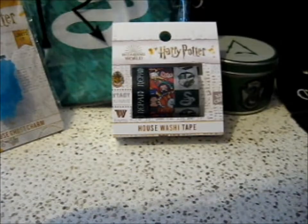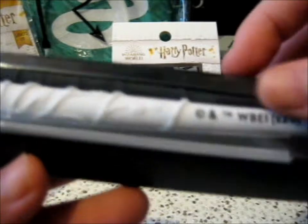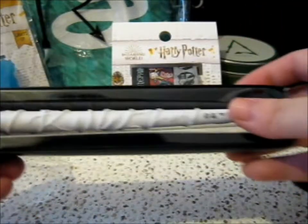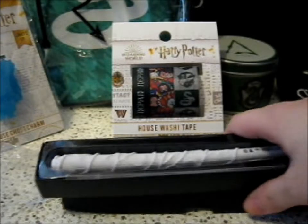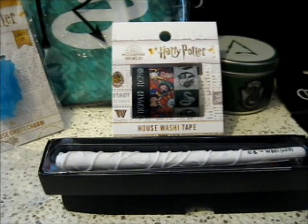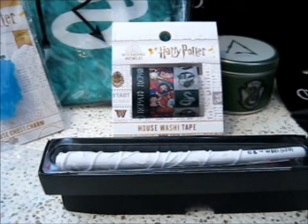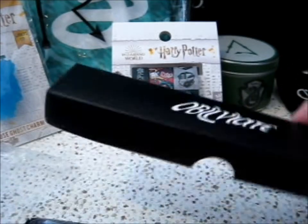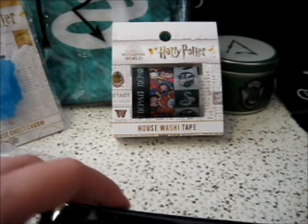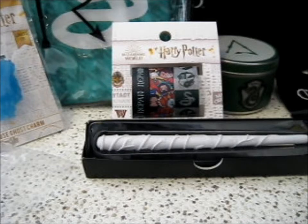It says Obliviate. Ooh. That's pretty snazzy there. It is the eraser wand. Obliviate. Erase any unsightly memories or penmanship mistakes with this handy eraser modeled after Hermione Granger's wand. That's cool. I'd probably never use it because I don't want to mess with it. It's got all the vines on the outside. Neat. I'll just leave it like that for a bit. So we got two things left. We'll leave a pin for last, shall we?